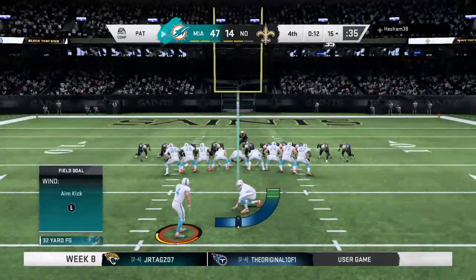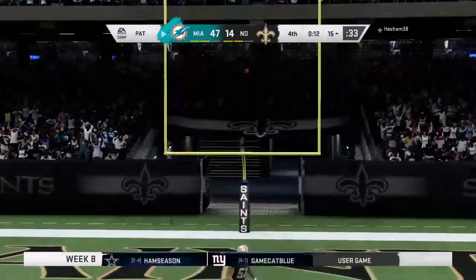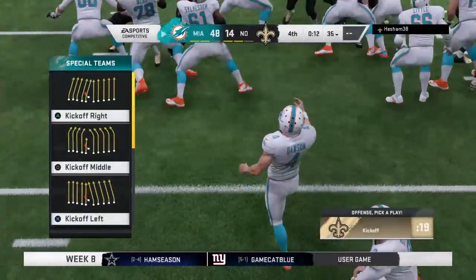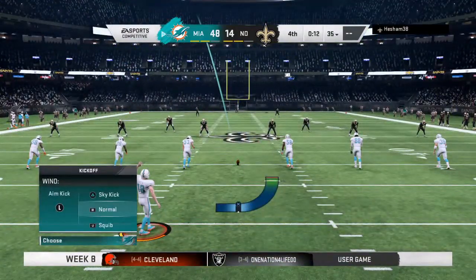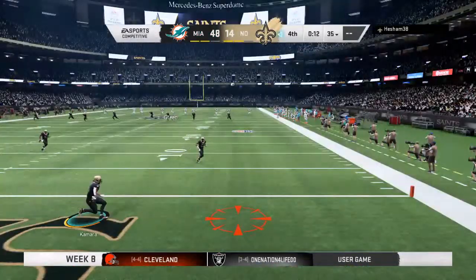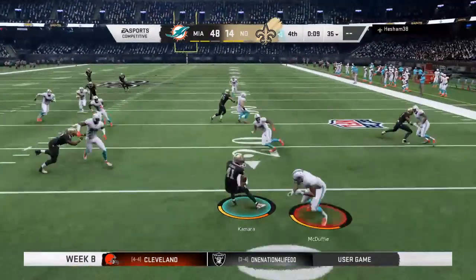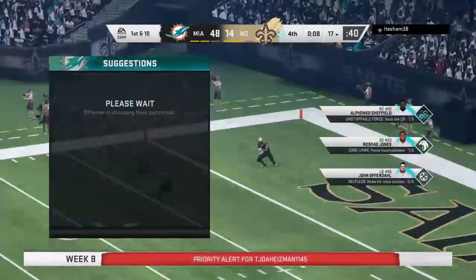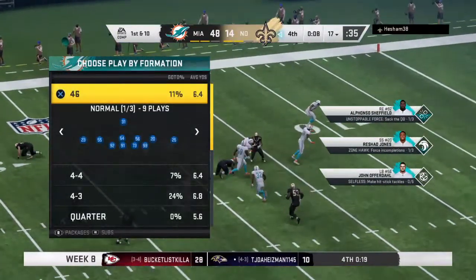Out comes the kicking team here for the extra point. And this one was over a while ago as they just add on to their big lead. Dolphins 48, Saints 14. The kickoff unit is out on the field, and they will send this one away. This fielded a few yards into the end zone. And he will be brought down here at about the 17-yard line. The Saints take over 1st and 10 at their own 17-yard line.